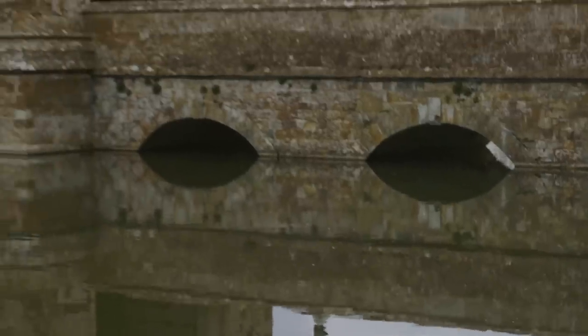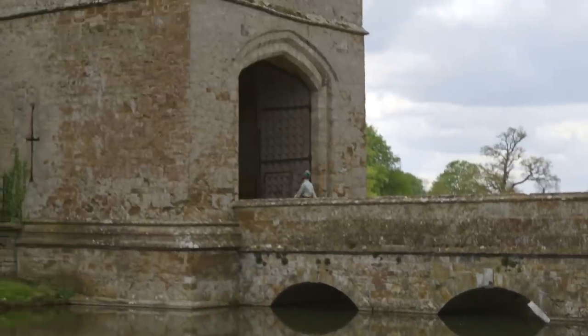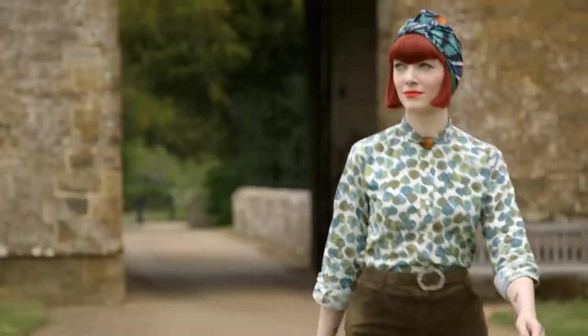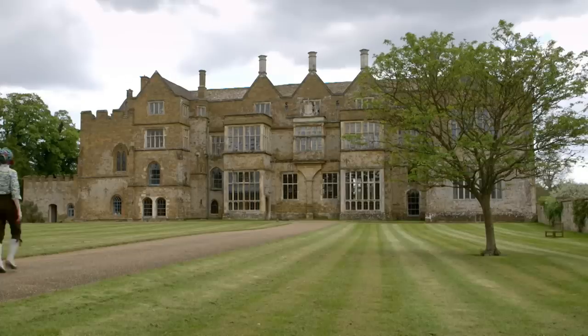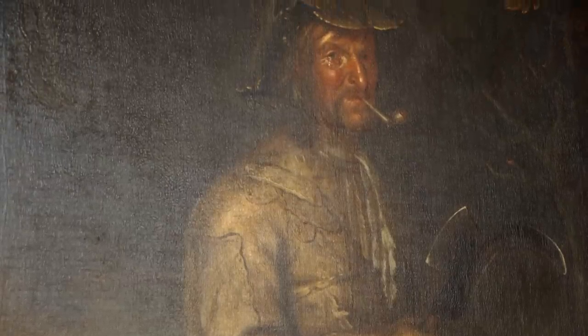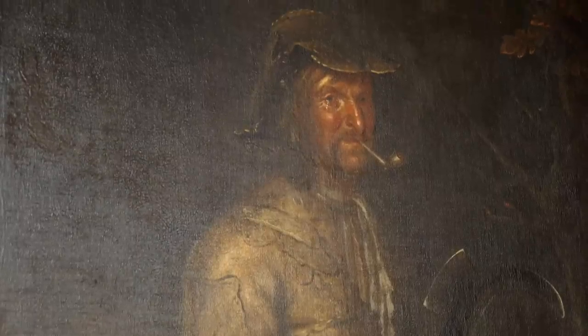It's no surprise that the earliest painting in the National Portrait Gallery is of a king. It was hugely expensive to commission a portrait. But by the 18th century, rising prosperity meant that more people were able to preserve their likeness. However, it was still really unusual for people to commission a portrait of their workers.